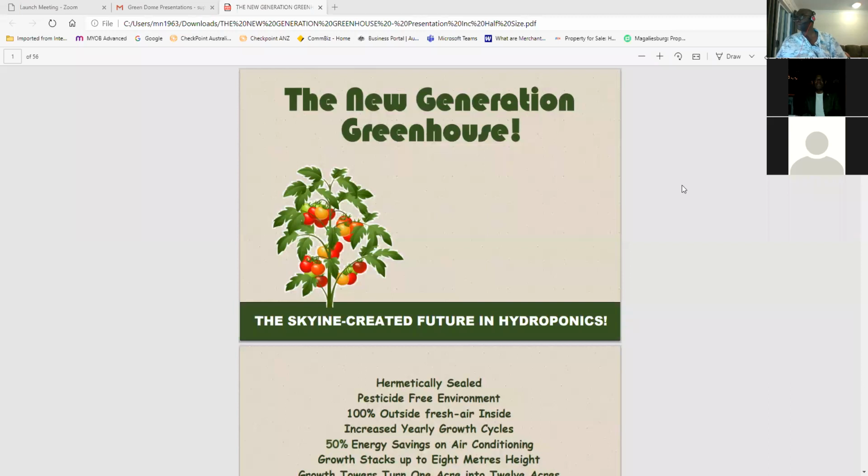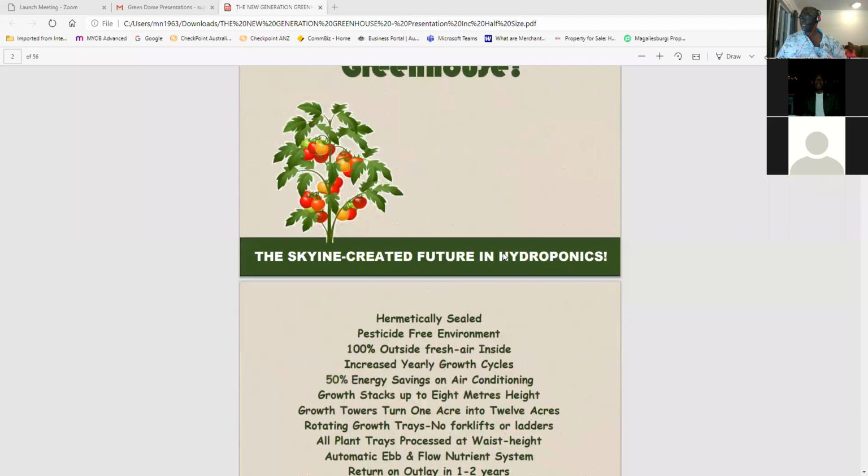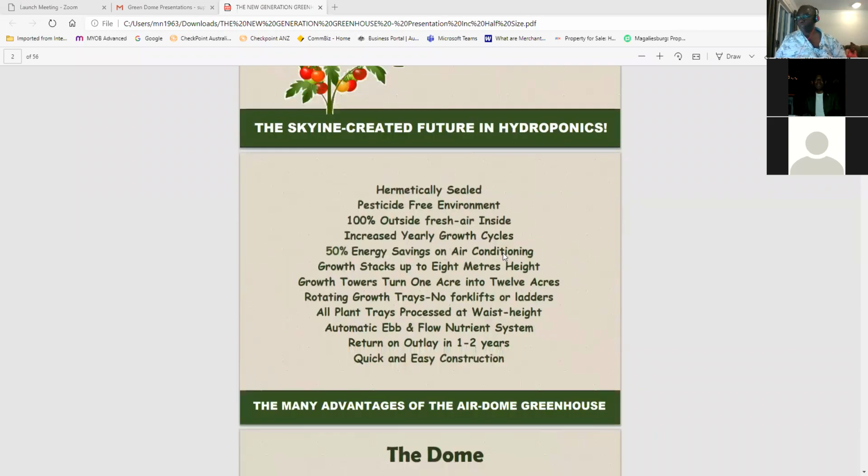Let me know if you can see my screen now. I can see your screen. Okay. So basically, this is the new generation greenhouse. So this is the new generation greenhouse. And it's the future in hydroponics, there's no doubt.